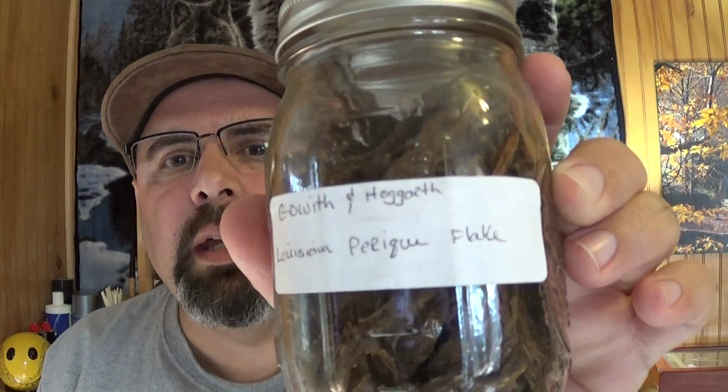Next, and this is one that Grandpa Cavendish turned me on to, and Skeletal Piper Hillman also spoke pretty highly of this one, and that is Louisiana Perique Flake, Gawith and Hogarth. Grandpa Cavendish contacted me in a PM and said, hey, you want to try a sample of this? And I said, yeah, I sure do. And he sent me a good sized sample of it.